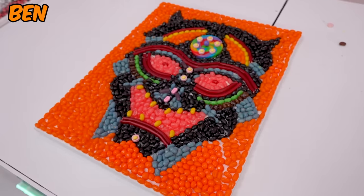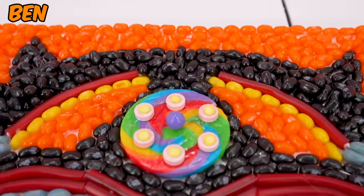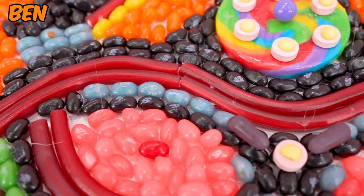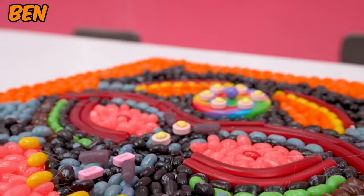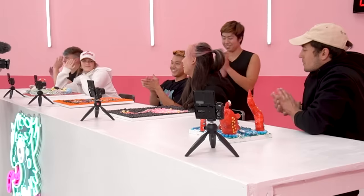Ben, what do we have here? I made an Oni mask. I used jelly beans because it's probably like the only thing I knew how to use. And I am glad that you didn't give up. I am disappointed in your effort. Since I am your mentor, one of the biggest things I teach you is hard work and determination, and I only saw a tiny bit of that today.